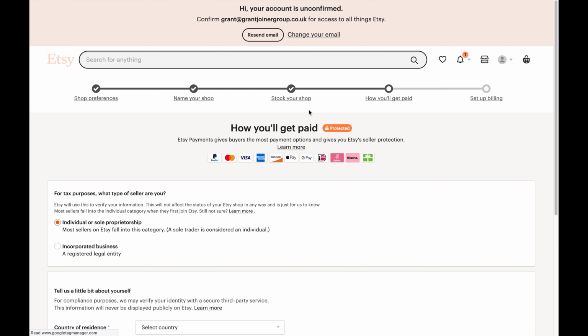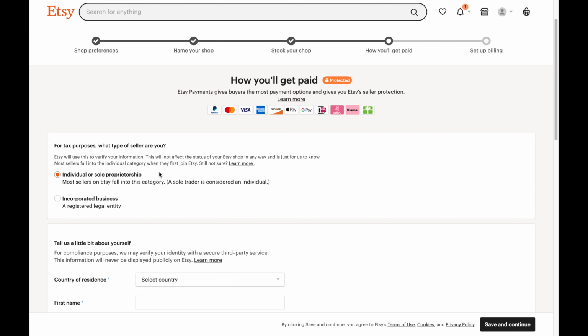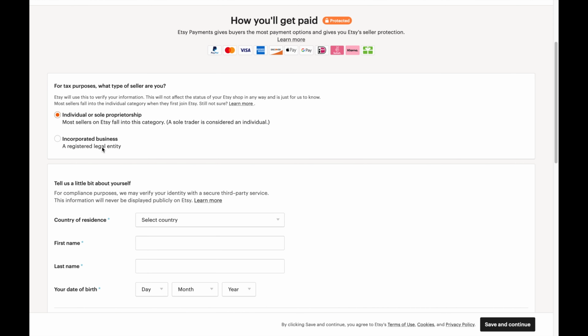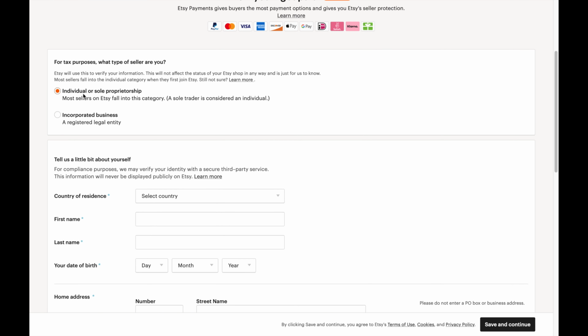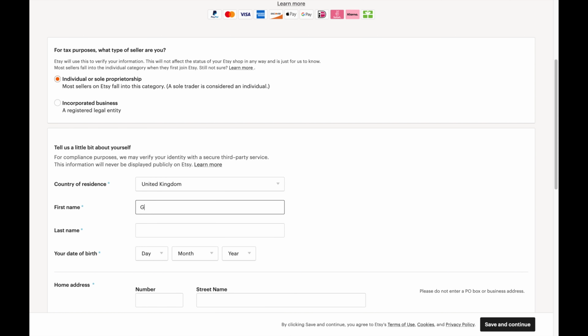Save and Continue. You're going back to how you'll get paid, probably one of the most important things. So there's 2 options here: individual or sole proprietor, or an incorporated business. Now this will change, I believe, based on where you're located in the world. But for me, I'm an individual sole proprietor, so I go down to the information about myself, and I'll select my country of residence. I'll enter my first name, my last name, and date of birth.